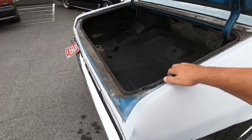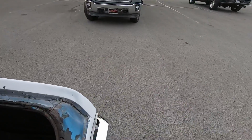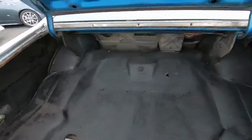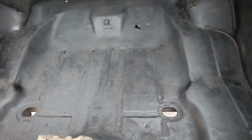Weather stripping in the back is just completely gone. This stuff is toast. Oh yeah, look at that. Good deal. The trunk back here has got some holes in it. So the trunk is weak. You can see where it's been repaired. This side hasn't, but there's a hole back there.